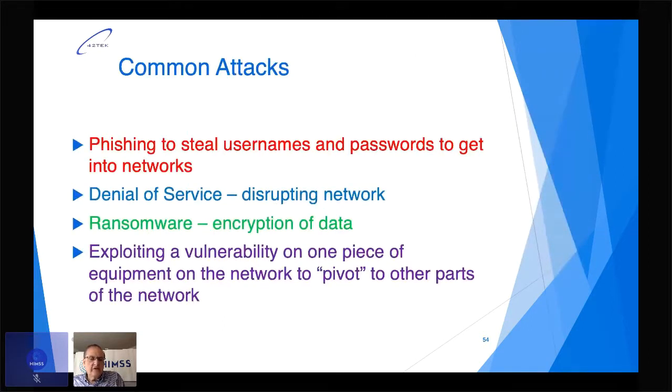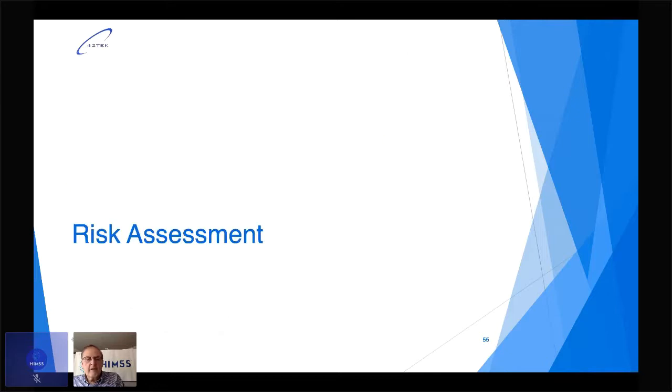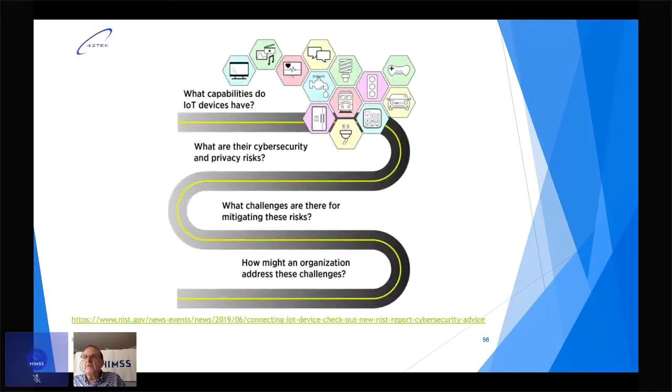Phishing, denial of service, ransomware, and getting from one piece of equipment on the network into another more sensitive part of the network. These are common attacks. So now I'm going to go through a few of the cybersecurity methodologies. Risk assessment is certainly one of the first things you do.